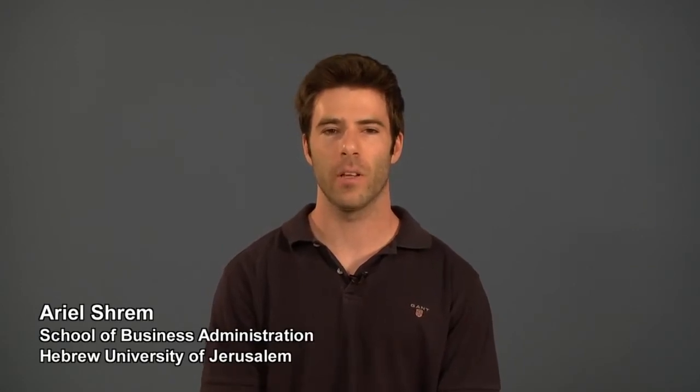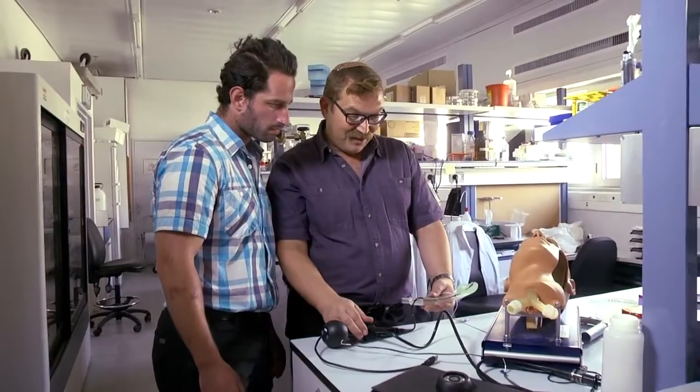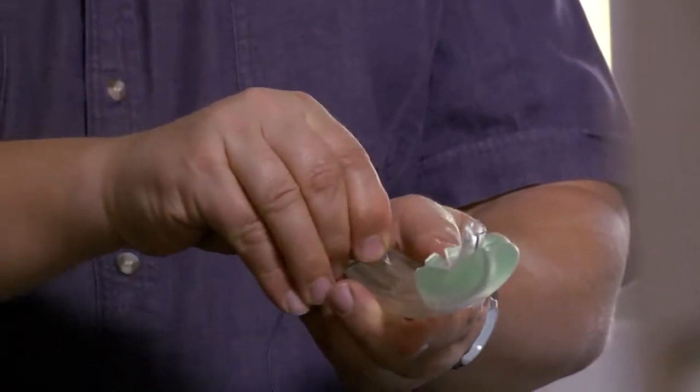Over 25 million intubation procedures are carried out in the United States alone each year. Total market size was estimated at $3.5 billion in 2012, and we expect it to grow annually by 3%.